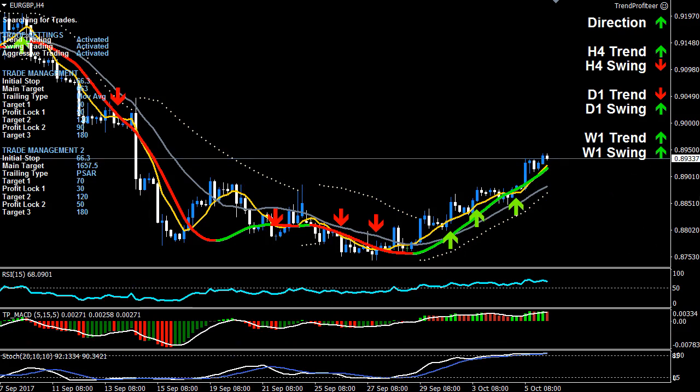4 out of 6 higher time frames are pointing up. We didn't actually have any trend trade for technical reasons, it just wasn't valid. But we've had a good swing here, a swing here, and a swing here. So all three of these swings have proved to be successful. And I think there's quite a bit more movement in this pair to go.